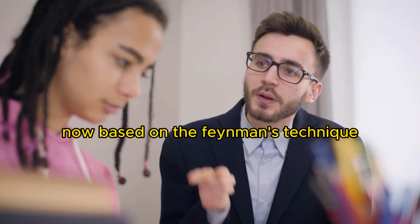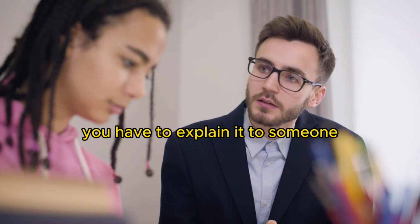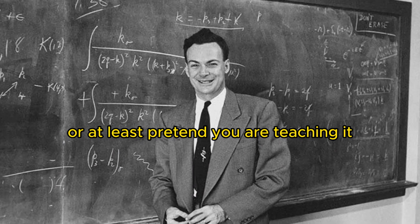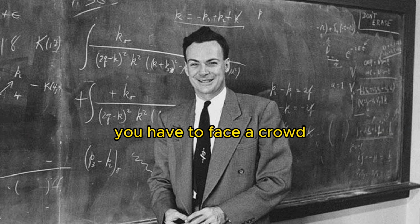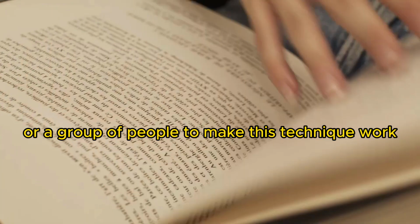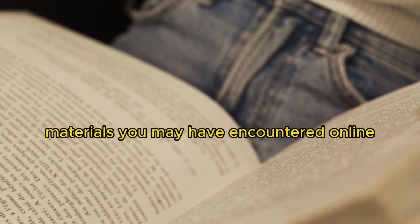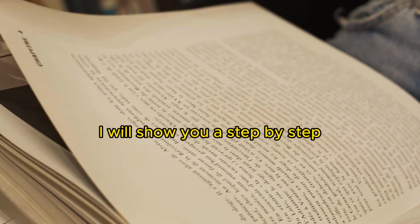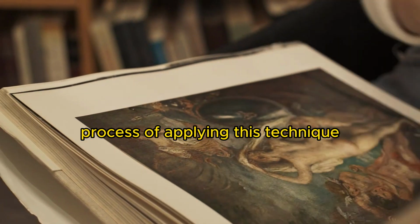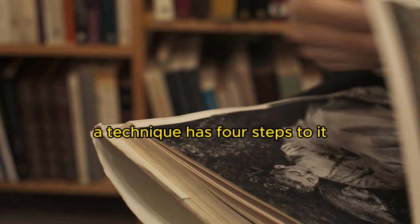Now, based on the Feynman technique, if you want to understand something really well, you have to explain it to someone, or at least pretend you are teaching it. Now, I know you are probably thinking that I'm suggesting you have to face a crowd or a group of people to make this technique work. No, that's not exactly what I mean. Unlike some materials you may have encountered online about the use of the Feynman technique, I will show you a step-by-step process of applying this technique to make your learning experience better. The technique has 4 steps to it.